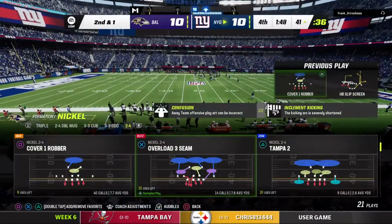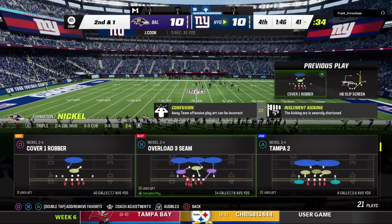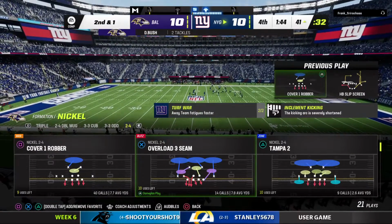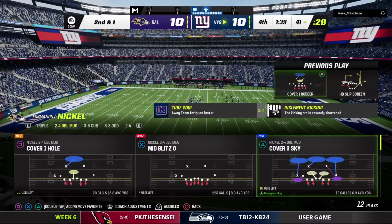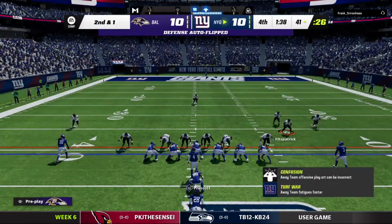2nd and right at a yard. And good yardage there on 1st down, because sometimes all you need to do on the screen is get one key block. That might set your man free, and that was pretty good pursuit to the football defensively, or it could have gone for more.